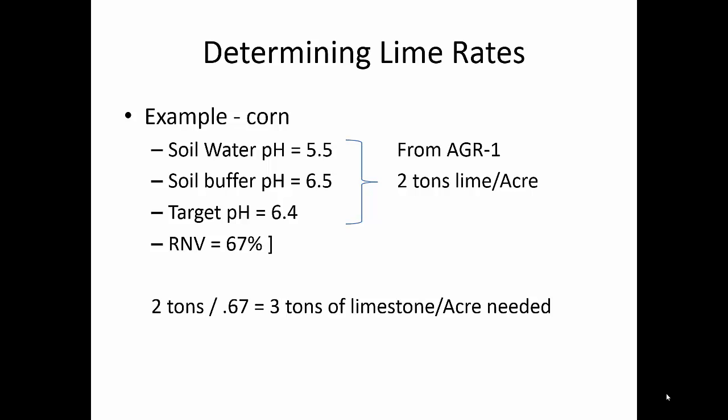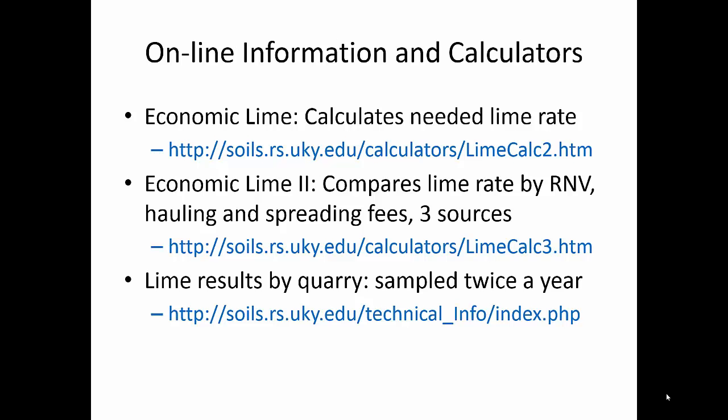This is just a quick example. Our water pH is 5.5, buffer pH is 6.5. We're shooting for 6.4. R&D of this lime is 67%. Based on AGR1 of your soil test, it's going to say you need 2 tons of lime of 100% effective lime. The lime's only 2/3 effective. You need to add 3 tons to get that 2-ton rate, essentially, just like that in your fertilizer.